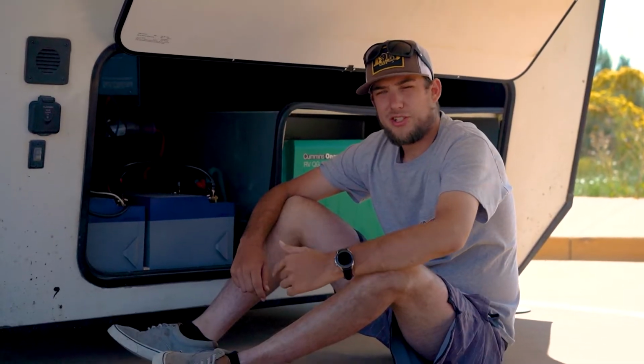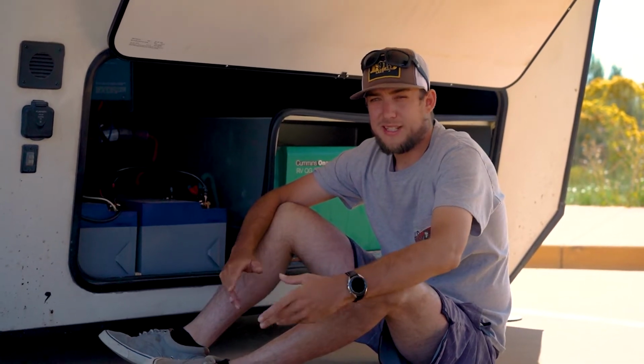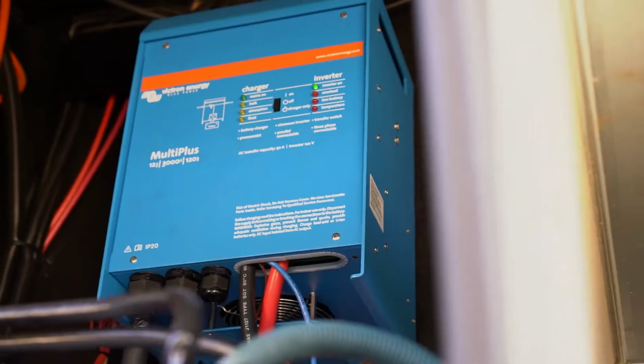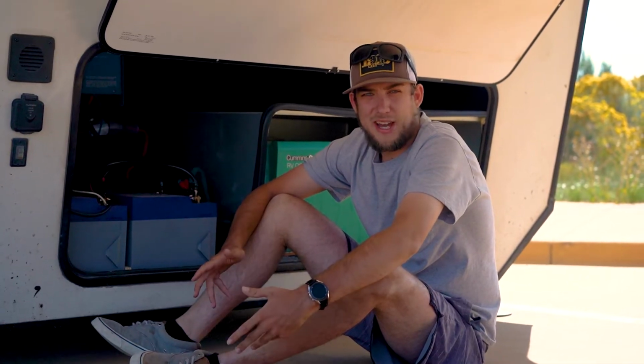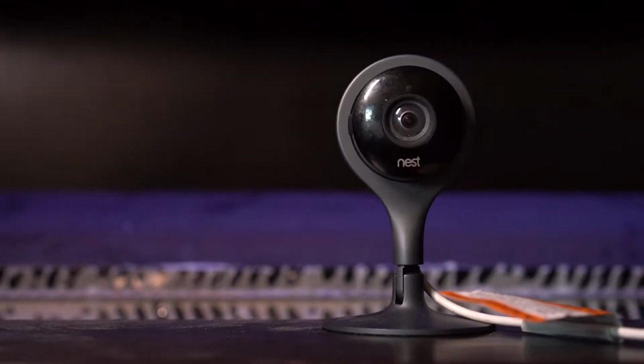So when we leave the dogs alone in the trailer, we have three different sources of power. Our first and most commonly used, because it's silent and inconspicuous, is our Multiplus Victron 3000 watt inverter. This gives power to all of the outlets inside, allowing us to run the AC as well as run some of our security cameras so we can monitor the dogs.